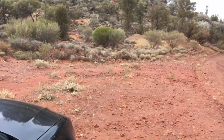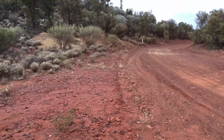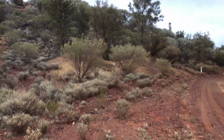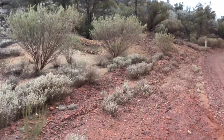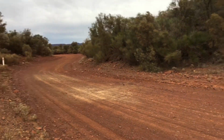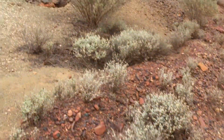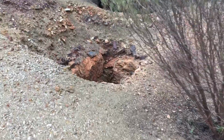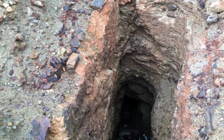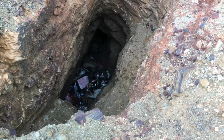Sorry if it's a bit windy, guys. Let's have a look at what this is over here. Look at that. Shaft on the side of the road, not covered or anything. It's not all that deep. You see a lot of junk down the bottom there.